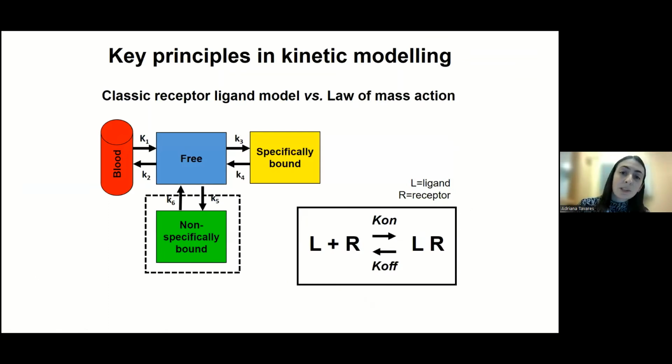So when we have that, we then do a lot of maths, and don't worry, I'm not going to talk a lot about maths, but just to give you a bit of an overview of what you can measure with PET. So we inject the radiotracer into a blood vessel, into a human or an animal. And from there, the radiotracer gets into the tissue, gets into the organ of interest.